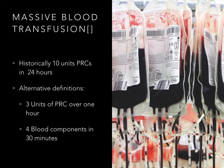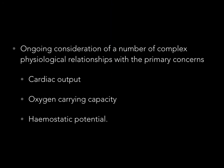A massive blood transfusion is historically defined as a replacement by transfusion of 10 units of red cells in 24 hours. However, alternative definitions such as 3 units of red blood cells over 1 hour or any 4 blood components in 30 minutes are more sensitive in identifying patients needing rapid issue of blood products for uncontrolled hemorrhage.